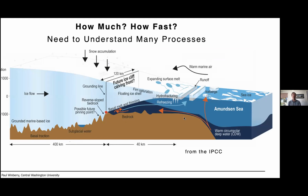We need to understand the ocean. We need to understand fracturing of ice, material property. We need to understand sliding at the ice bed. We need to understand the atmosphere. So there's this real diversity of processes.